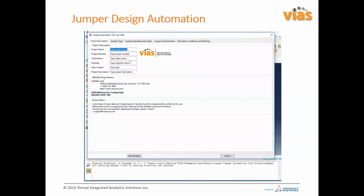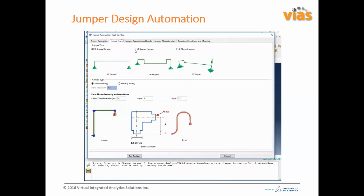And then you start creating the model. It gives you an option for project description where you put all the details of the project. And this will be stored in your output file. So anybody opening that file will see which project and what details are there. These are the different options. You can choose from elbow and bend, outer diameter, and this figure shows what A and B are.